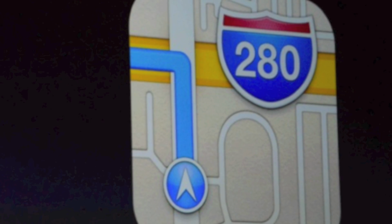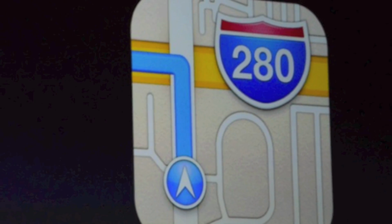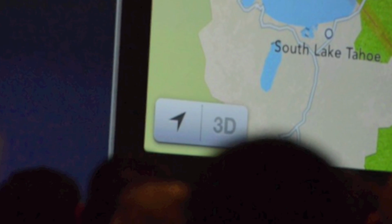Maps, long rumored, now a reality. Apple now has their own mapping software they claim they built from the ground up, but they bought a mapping company and they used that software, but they Appled it up certainly. 100 million business listings are in there. There's a traffic service. There's now turn-by-turn directions, which work pretty well.